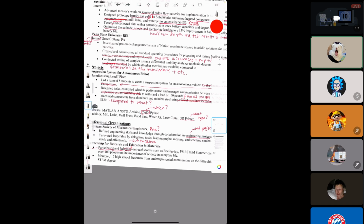Mentored 15 high school freshmen from underrepresented communities on the difficulties and rewards of pursuing a STEM degree. What do you guys think about that one? It sounds nice, but is it worth a bullet point? It's like a 5-minute talk. Mentored, I guess, same as participated in. There are so many different levels. You could have organized the entire event, or you could have stood by and watched and then left an hour early. Mentored is a questionable amount of involvement. You're right, it could just have been a small talk, and that was it.